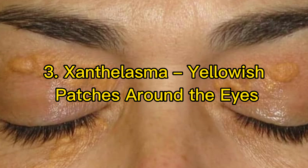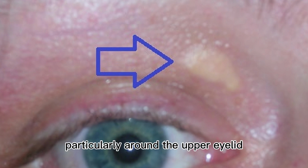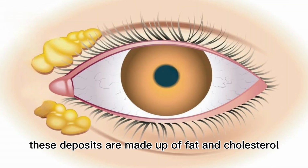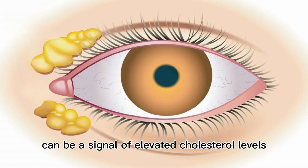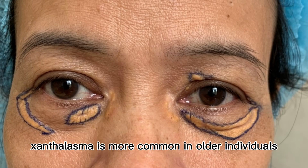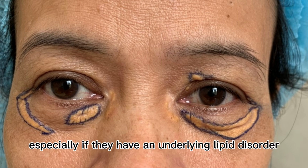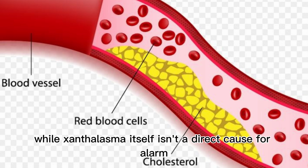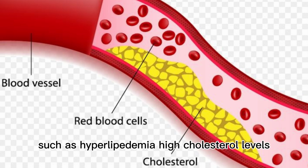3. Xanthelasma, yellowish patches around the eyes. Xanthelasma are yellowish plaques that appear on the eyelids, particularly around the upper eyelid. These deposits are made up of fat and cholesterol, and while they are generally benign, their presence can be a signal of elevated cholesterol levels and increased risk of heart disease. Xanthelasma is more common in older individuals, but it can also appear in younger people, especially if they have an underlying lipid disorder. While xanthelasma itself isn't a direct cause for alarm, it can be indicative of an underlying condition such as hyperlipidemia, high cholesterol levels.